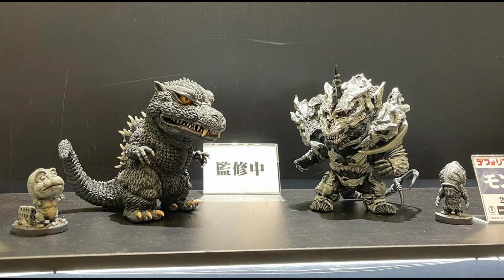I don't think we've seen him before. But who's the little guy next to him? Minya. Was he in Final Wars? He was. It's been a while. It's late at night for me, so I'm not at my best here. But that's kind of an odd looking little Minya.